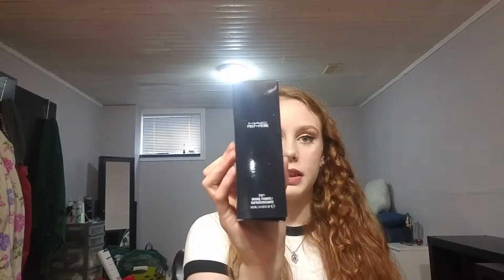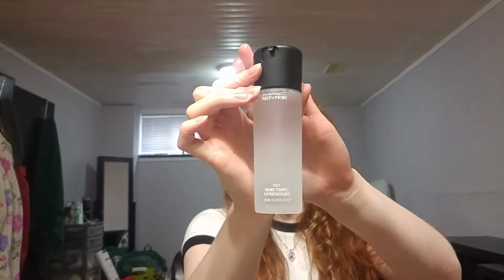So the first item I got was the MAC Fix Plus spray. This is the outer package, and then it just looks like this. The main reason I wanted this spray was to use it with pigments or to intensify shadows. If you wet your brush before you apply the shadow to your lid, it will intensify everything a lot. And I also wanted it to set my makeup after I was done, to blend everything together and make it look nicer.